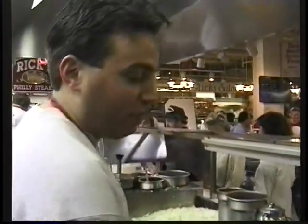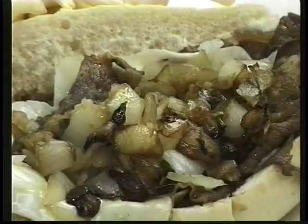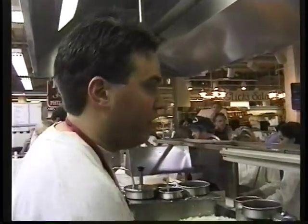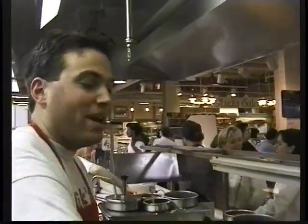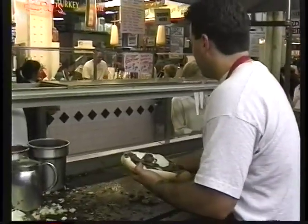This is called the original Philadelphia cheesesteak. The business was started back in 1932 by my grandfather. His name was Pat Oliveri. His store is still open today in South Philadelphia. I'm the third generation in the business.